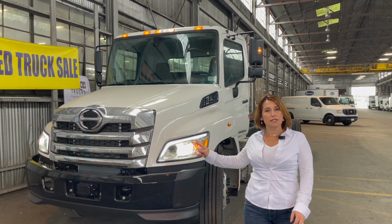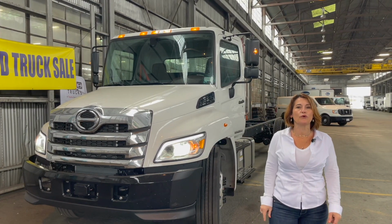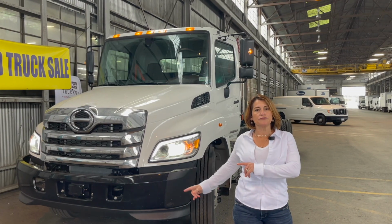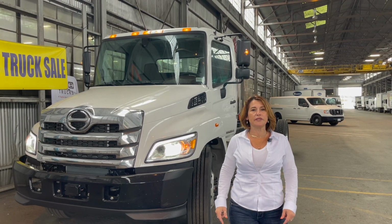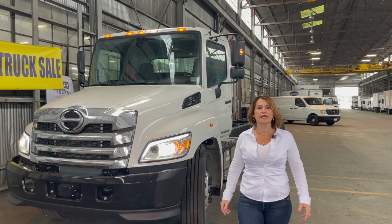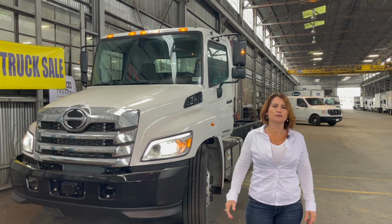So with this particular unit, what we have here is a 260 horsepower and an Allison 2200 RDS. Gross vehicle weight is 25,950. The gross combined weight, meaning the engine and transmission, is going to give you that 26,000 pounds. This is your city driving truck.